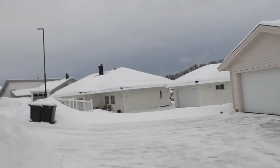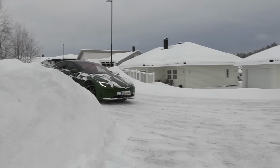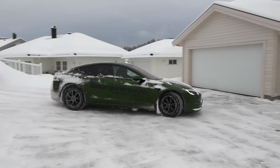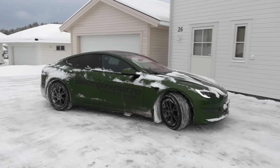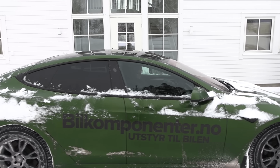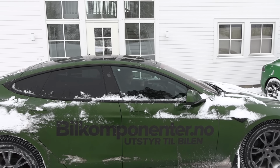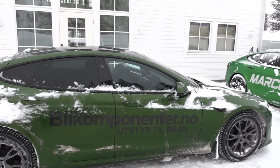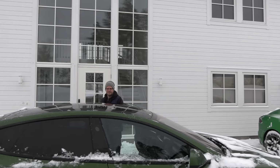I wonder if that's Sondre coming right there. Yeah, you see, the other Plaid is going to save Marcus Biel's Plaid. Oh, Sondre to the rescue. You know, I live in Jessheim. He lives at the cleavage. And it's a short way for the Bilkomponente dude to come here and help me. Hello. Hey.